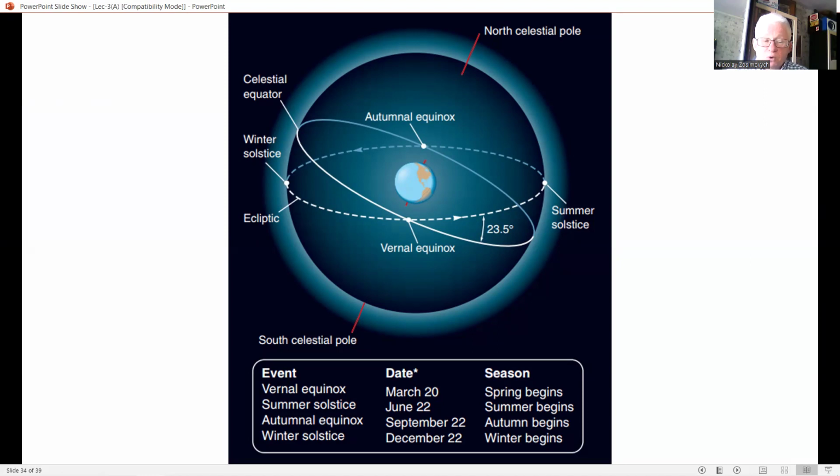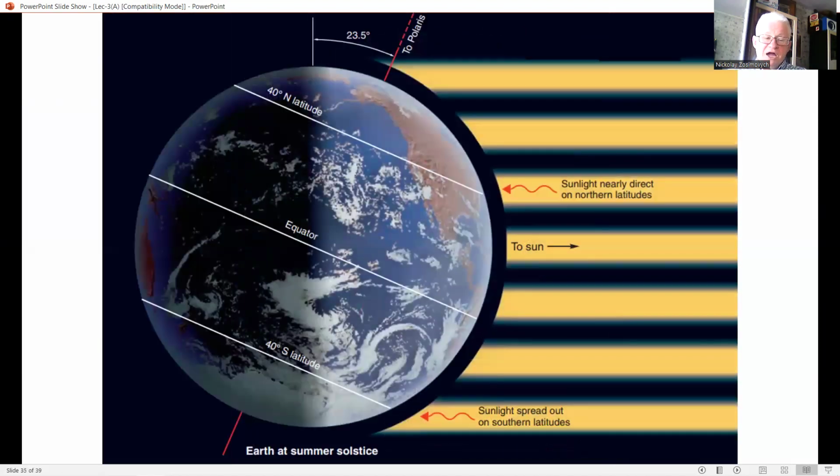It crosses the celestial equator going southward at the autumnal equinox and reaches its most southern point at the winter solstice. The seasons are defined by the dates when the sun crosses these 4 points, as shown in the table at the right. Equinox comes from the word for equal. The day of an equinox has equal amounts of daylight and darkness. Solstice comes from the words meaning sun and stationary. Vernal comes from the word for green. The vernal equinox marks the beginning of spring.